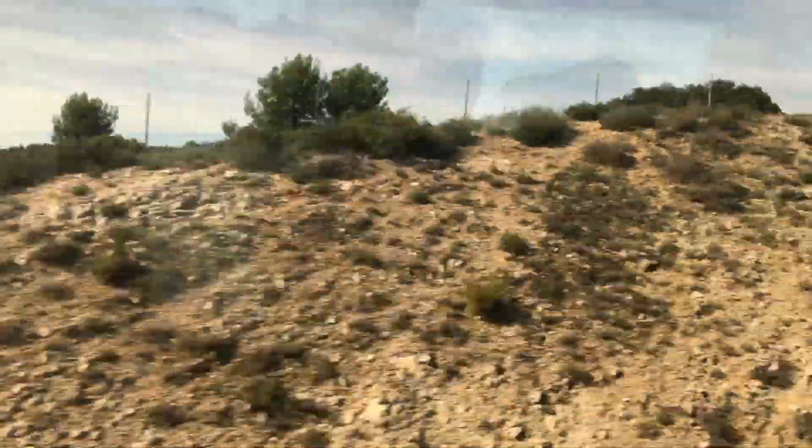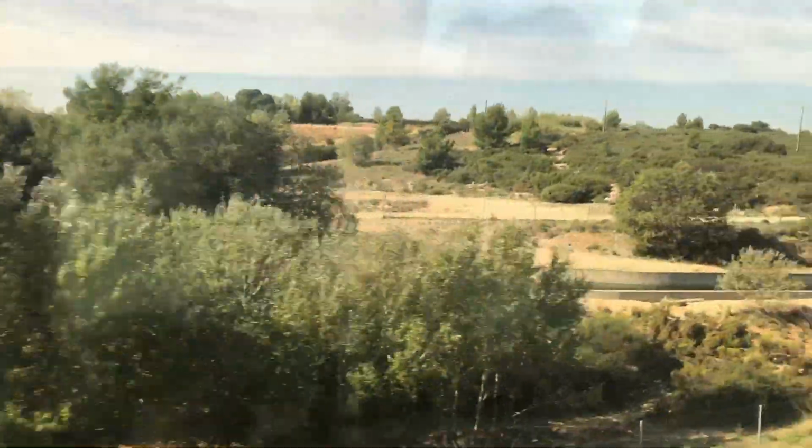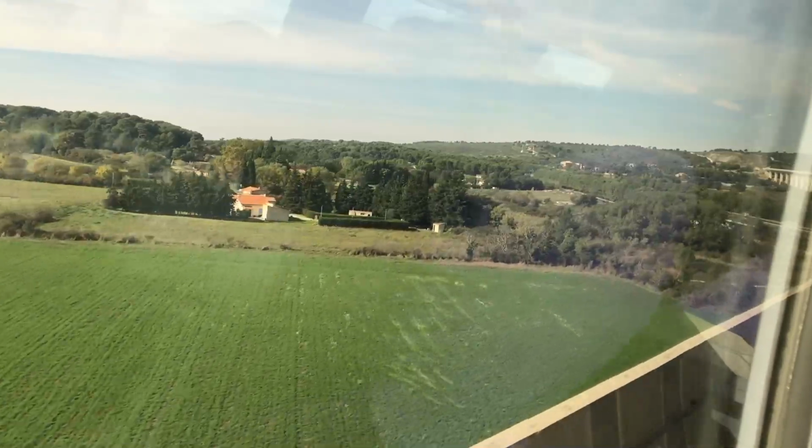We're still in beautiful southern France. And when you see the train rushing through the French landscape and think about the statistics that I have shown you earlier, one question comes up immediately, which is, why is the TGV so successful?